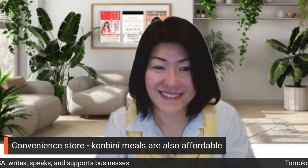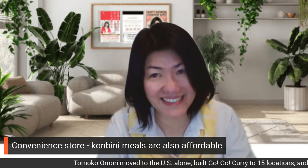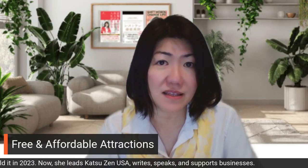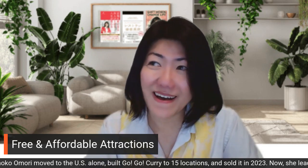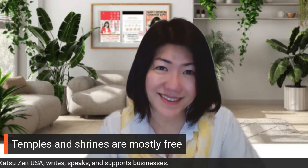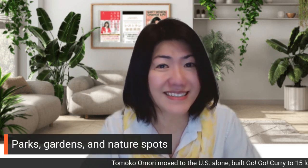And lastly, I want to know if there are free or affordable attractions that I can go to. Yes, good question. You can enjoy the parks, the mountains, shrines and temples. Some have an administration fee, however, most of them don't. They are there for you to enjoy, and you can run around the emperor's castle. Wow, you can really do a lot of things for free in Japan. Yes, so check out the local parks, castles, shrines, temples, mountains, and even lakes. You will definitely not need to hurt your wallet.